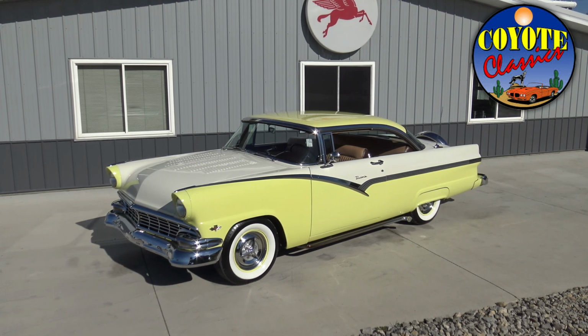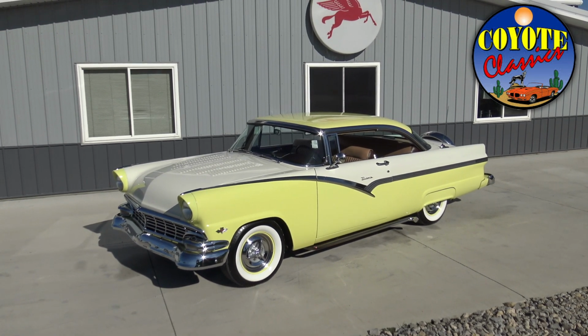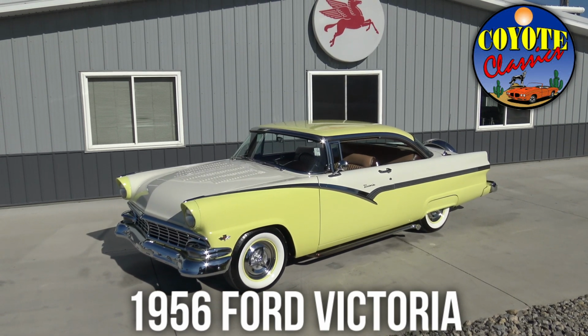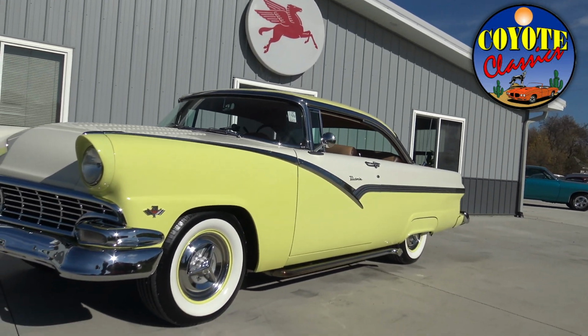Today, Chad and I are going back to 1956, the year Elvis Presley released his first big hit, Heartbreak Hotel, and the year that this 1956 Ford rolled off the assembly line. Wow, that's awesome. Man, this car is so sweet.